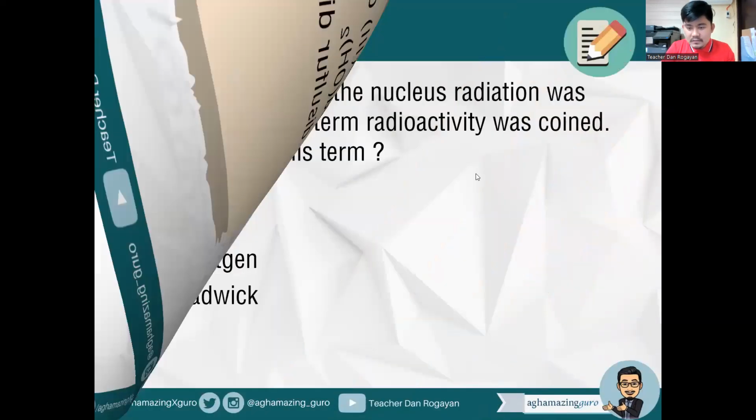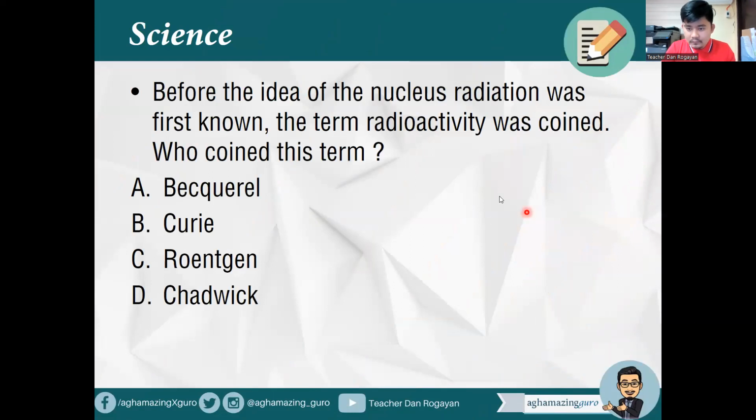Okay? Next. Before the idea of the nucleus radiation was first known, the term radioactivity was coined. Who coined this term? A, Becquerel, B, Curie, C, Roentgen, D, Chadwick.